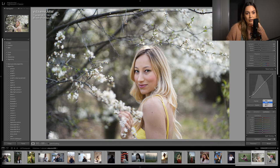Okay, I want to add a lot of warmth with the tone curve. So I'm going to bring up the blues, then bring down in the blacks quite a lot.